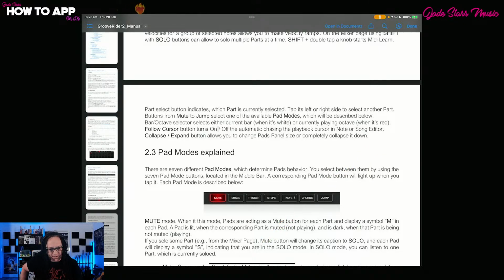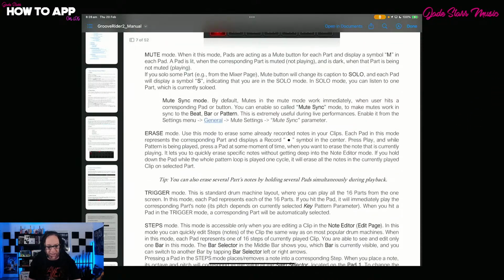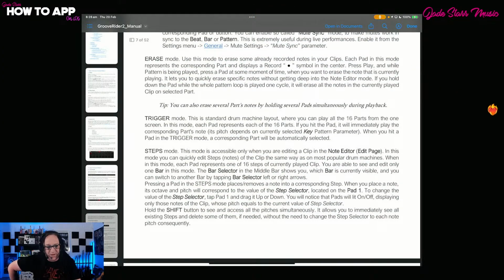Follow cursor turns. All right, so we're talking now in parts. Parts mode explained. So we've got our mute. We covered mute last week. We covered erase. This is used to erase some already recorded notes in your clips. Each pad in this mode represents a corresponding part and displays a record symbol in the center. Press play. Right, we covered that.